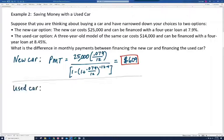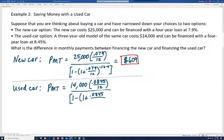How about the used car? Your payment is $14,000 times 0.0845, that's our interest rate, divided by 12, that's our n here, over 1 minus, in parentheses, 1 plus 0.0845 over 12 again, to the negative 12 times 4.